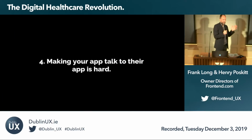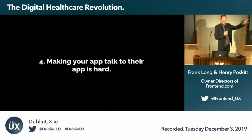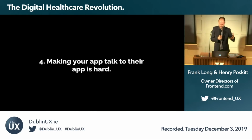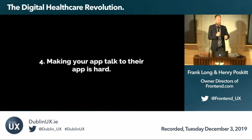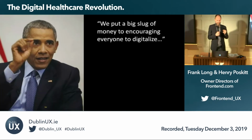Everybody has an app, right? Of course. The problem is that an app on its own does nothing in healthcare, generally. So you've got to make your app talk to the EHR or some record system. It's got to be regulated and then recorded and logged or whatever. And making your app talk to their app is really hard. Just how hard? I went to this guy.